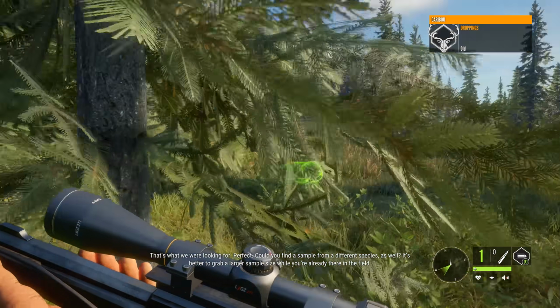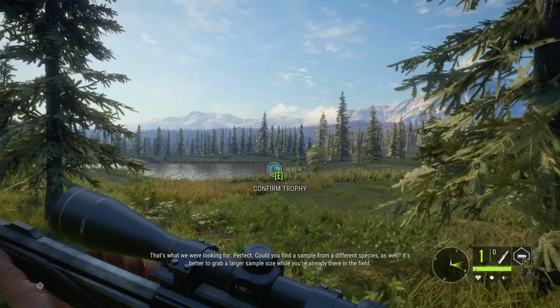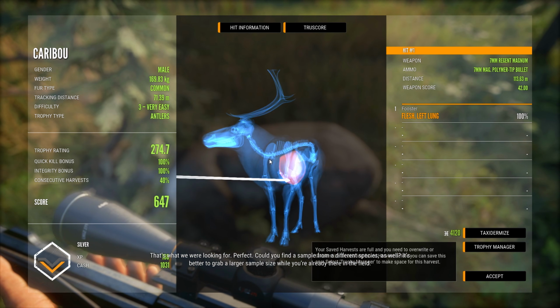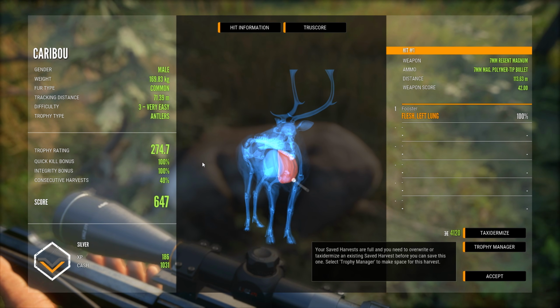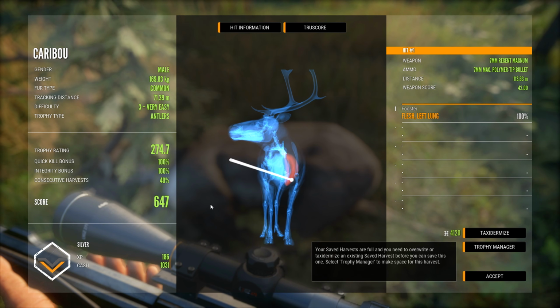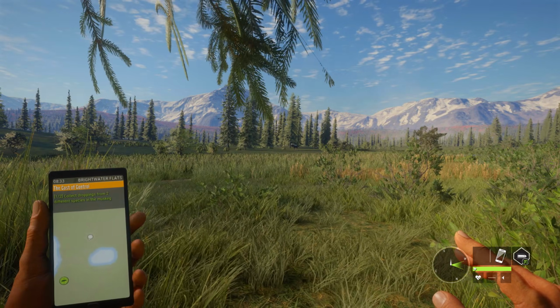Perfect. Could you find a sample from a different species as well? Oh, you would ask me to do that, wouldn't you? Grab a larger sample size while you're already there in the field. A really weird shot. I aimed a little bit too far right. I was aiming for the heart, but I aimed a little bit too far right. I mean, we'll take it. More consec. 1 out of 2. Collect droppings from 2 different species.